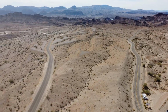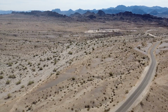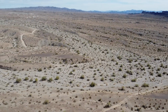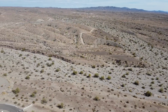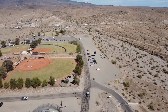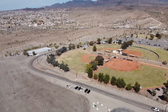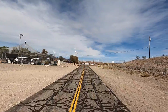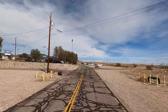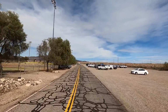Then over this direction, there's supposed to be a sportsman club. I think a shooting range. You can hear gunfire when you're out here. And that's heading down towards Parker out there. But look at the dirt trails. Isn't this neat? In the green grass. Come out and watch a ball game in the desert. But wait, there's more. There's the ball diamond on the left. Oh, they got games going today. Huh. Cool.